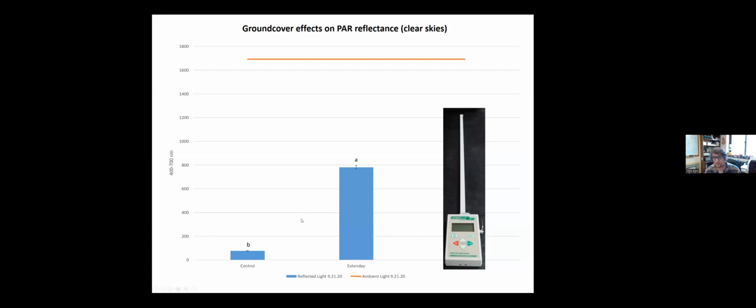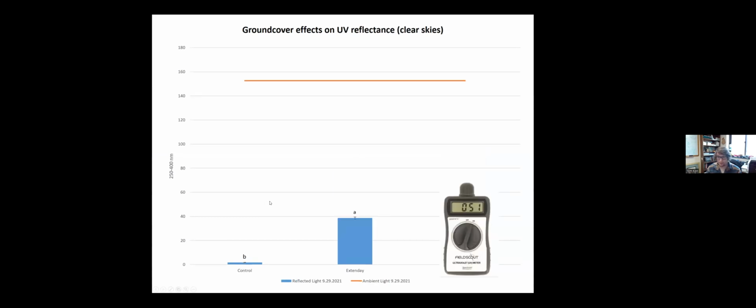To get to some of our results here, we had a marked, about a 10-fold increase in photosynthetically active radiation that was reflected by this particular ground cover relative to the control treatment. We also quantified UV light with a simple point measurement with a UV meter, between 250 and 400 nanometers. And we saw about a 20-fold increase in UV light reflection with this ground cover as compared to sod ground cover.